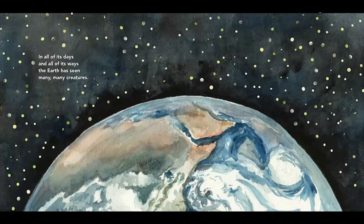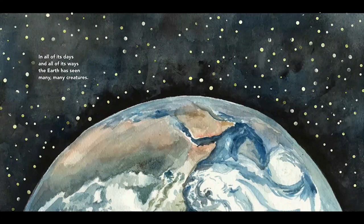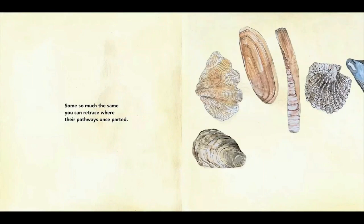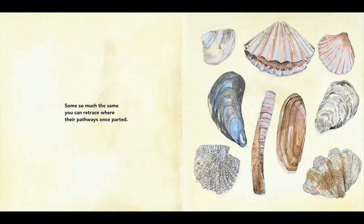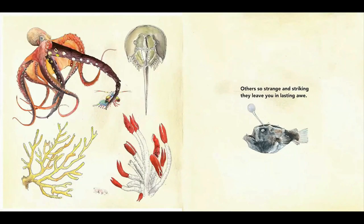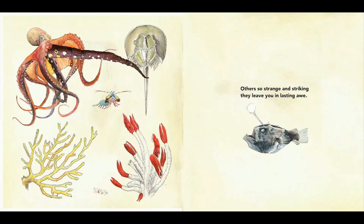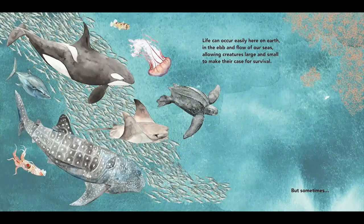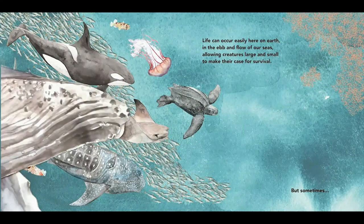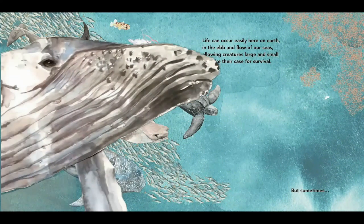In all of its days and all of its ways, the earth has seen many, many creatures. Some so much the same, you can retrace where their pathways once parted. Others so strange and striking, they leave you in lasting awe. Life can occur easily here on Earth in the ebb and flow of our seas, allowing creatures large and small to make their case for survival.